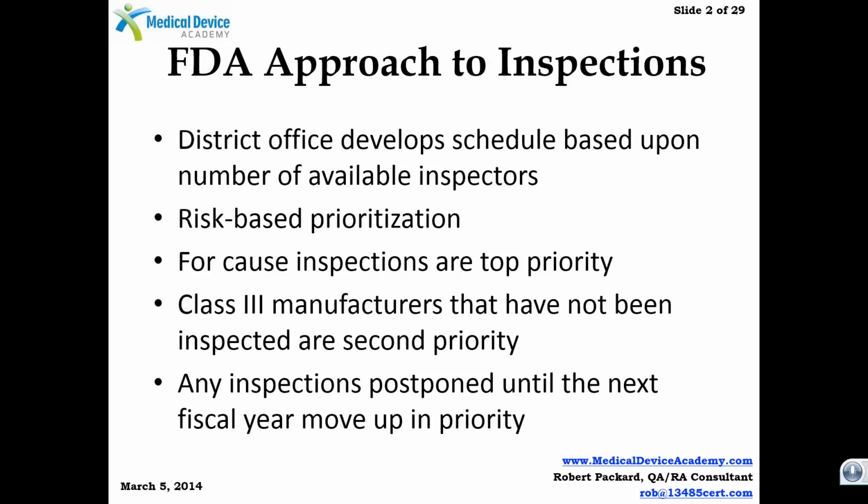The FDA's approach to inspections. Primarily, it's the district office that's developing the schedule. They have a budget, they have a specific number of inspectors, and they have to inspect all these companies that are Class 2 and Class 3 product manufacturers. They're not going to be able to get through all of them in a year. In fact, sometimes they're running behind schedule, and it takes them more years than their quota. They're supposed to get through in 2 years. It might take 3, 4, 5, 6, 7 years.